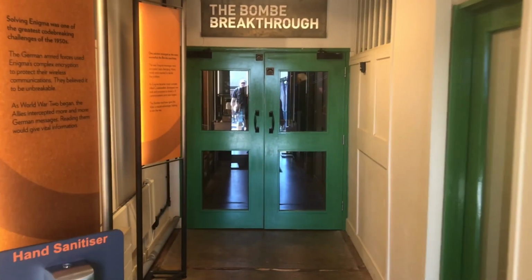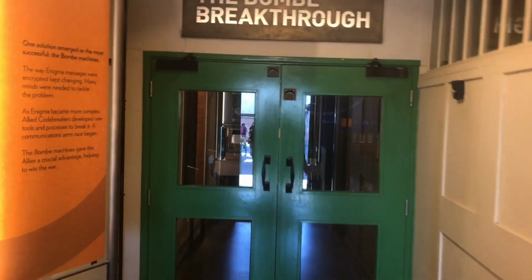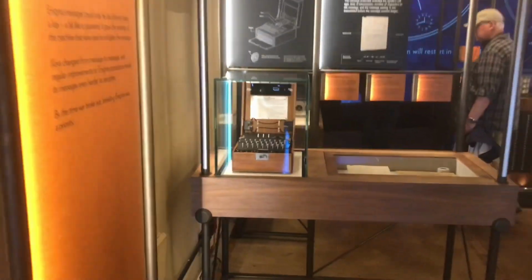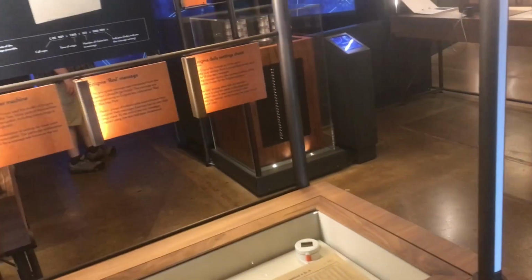Alright, so now we are going to enter this hut, which is called the Bombe. Bombe is actually the name of the machine that was used to speed up the process of decrypting the messages. We have already seen this, but now let's go and check out the Bombe.